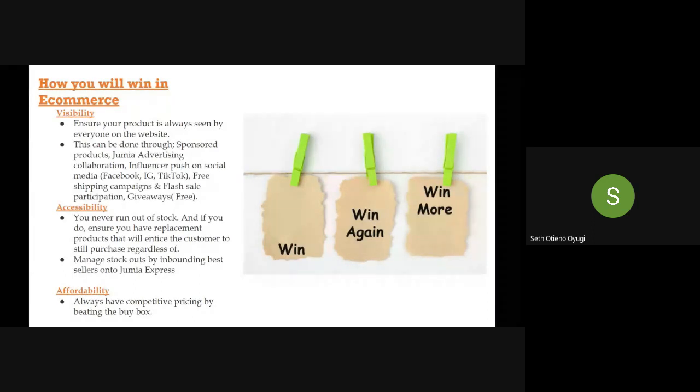So on accessibility, that is now where you ensure that at any given time, you have stock available. So stock availability means that you need to keep checking your stock levels. It's something you can either do manually, or for those who have systems and tools to manage stock, plug in your Jumia account to your system to be able to manage your account and stocks so that you don't run out of stock at any given time.